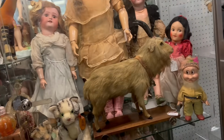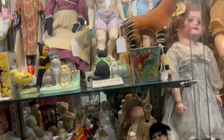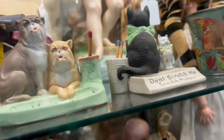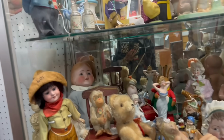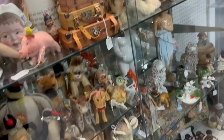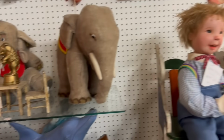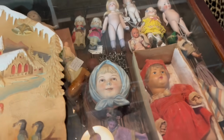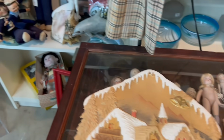Now in here, look at that goat. And Grumpy and Snow White. Wow. Don't scratch me, scratch your mother. The monkey. Wow. I mean, this is what it's all about right here. Look at this crazy doll. Oh man, they've brought so much stuff in. It's insane. What's going on underneath this? Incredible dolls. Look at that mermaid. The sailors. Oh my gosh, Puss in Boots.